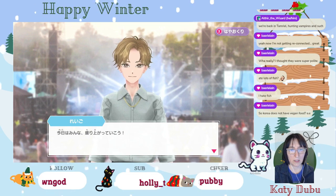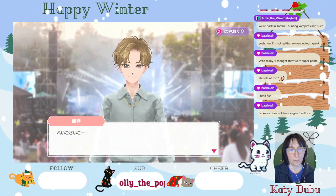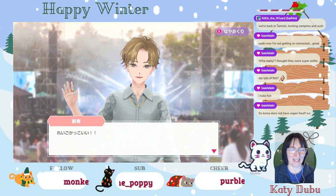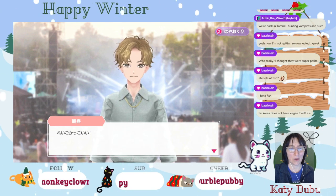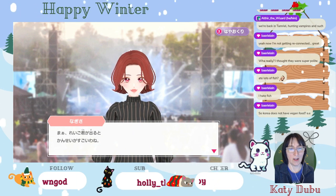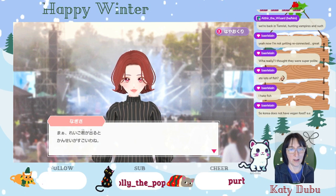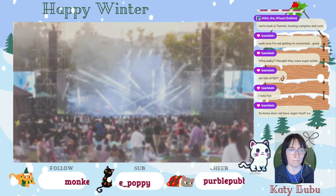Let's all get excited today, says Riego. Great, says the audience. Riego is so cool, says the audience. Nagisa says, well, when Riego appears, Kansai is amazing. Are they talking about Kansai? Like actual Kansai? I was in Kansai.